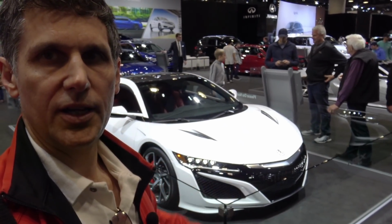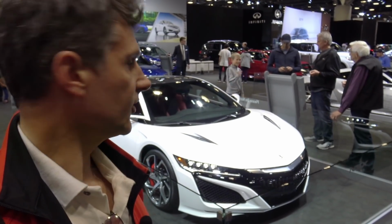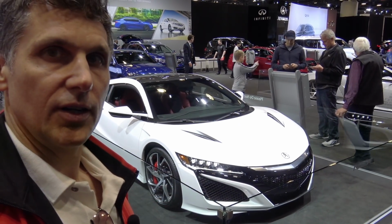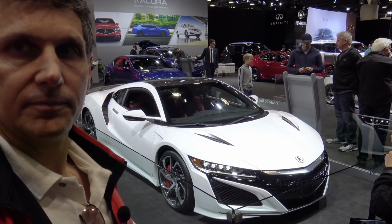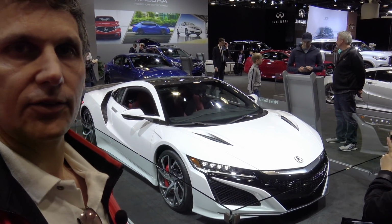I have to show an NSX here because I just like the NSX. I like it in white, looks very nice. What do you think? Segmented lights at the front, I like that. Looks kind of Bugatti Chiron-esque.